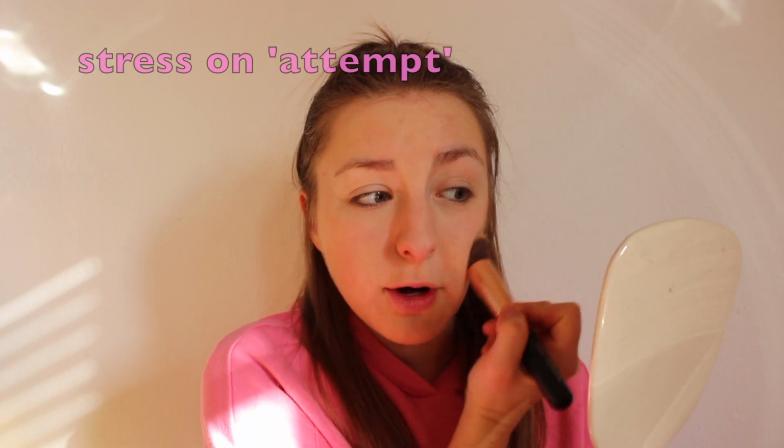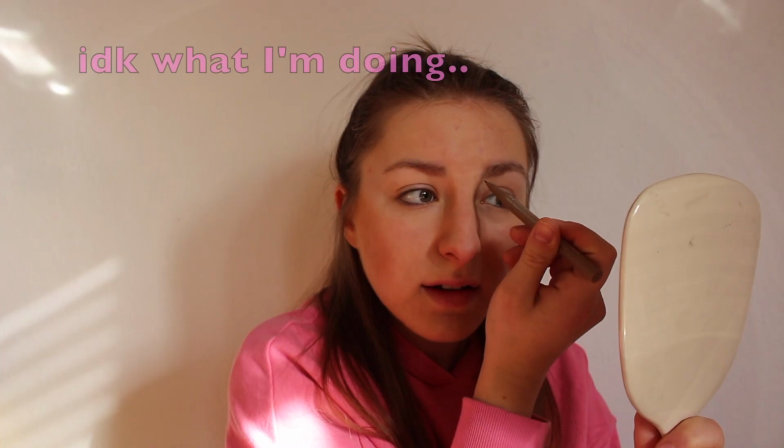So now we are gonna see my attempt at contour. You know what? At least it's kind of even. It looks just as bad on this side as it looks on this side, I guess. Gonna do a quick little brow sesh. I always feel like this one is so much thinner than this one. It's not even real. I don't know how that happened.